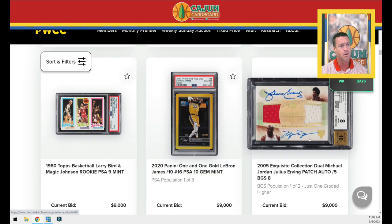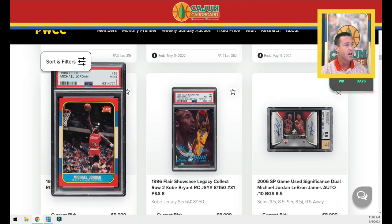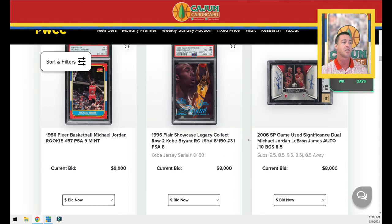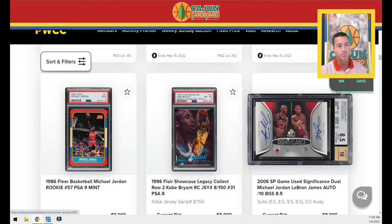1-in-1 LeBron Gold card right there. Dual patch auto Doc and MJ. A PSA 9 Jordan. Good looking PSA 9. Another Flair Showcase Legacy Collection Kobe. That's 3 by my count. If you were looking to bump up your Kobe collection and corner the market on those Flair Showcase Legacy collections, now's your chance. You can grab 3 of them in the same auction.